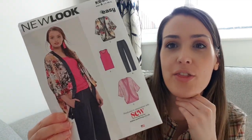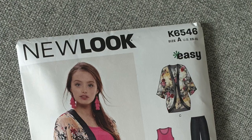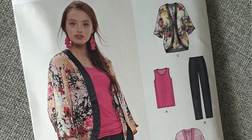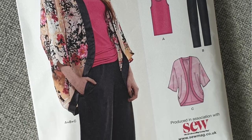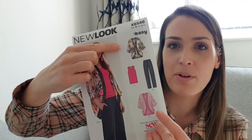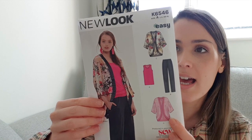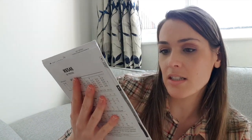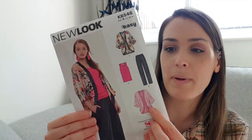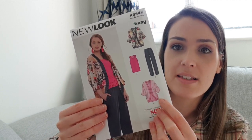You also get the new look K6546. Again, another multi look pattern included. This one looks like you get more in it than the other one, but actually you don't. They've just done this in 2 separate fabrics. That's actually exactly the same make. So inside here you get a, is it a cardigan? Yeah, sort of like a batwing shawl kind of loose fitting cardigan that would look lovely in the summer.